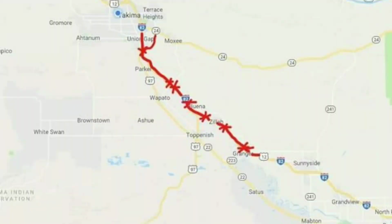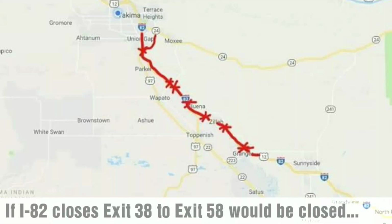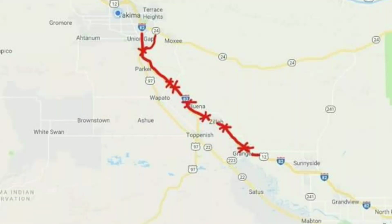Here's an image of the map that I've been talking about. I went ahead and highlighted the affected areas if I-82 were to be blocked and closed, and that would be from Yakima down to Granger. So you're looking at exit 38 down to exit 58. Stay tuned if you want to watch a clip from my geologist explaining forces on slopes.